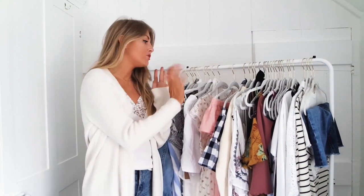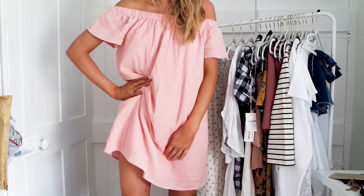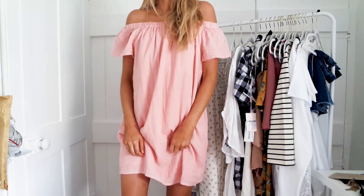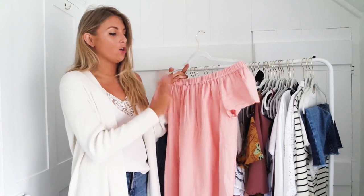So another thing that I got from Hush was this pink, salmon-y colored dress, and it's a bardot style. It's really simple and cute and perfect for just throwing on when you don't know what to wear and you want to look good. And it's made of this linen-y material, which is super cozy, super comfy, and it just looks amazing with gold details.